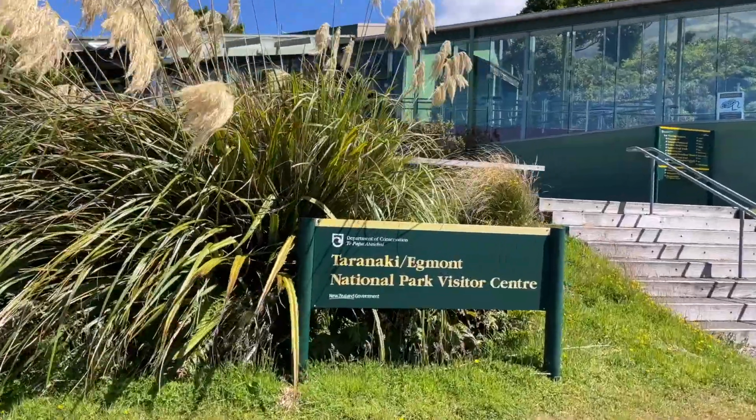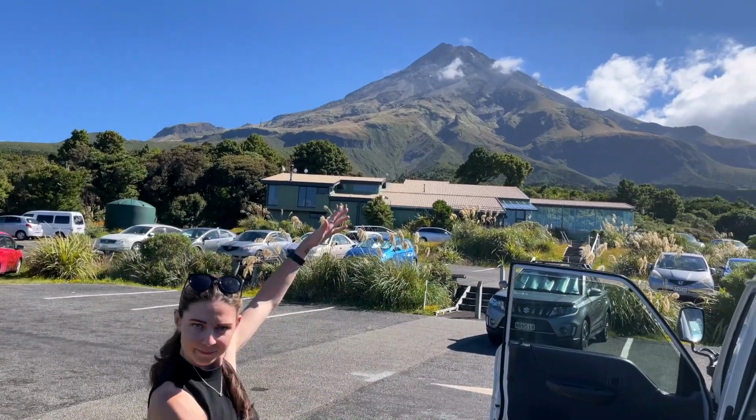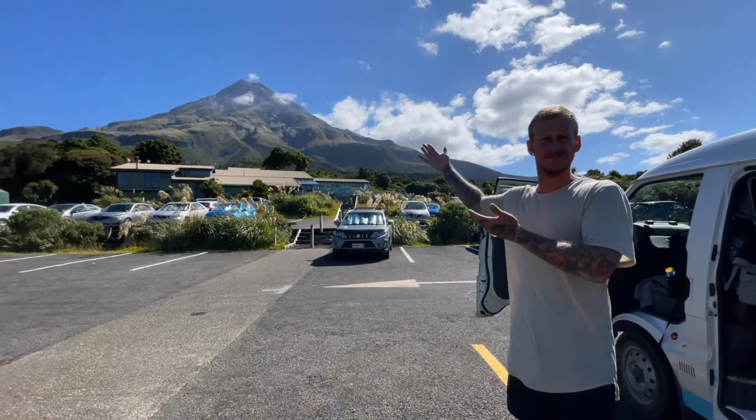We've just arrived here at the Mount Egmont Visitor Centre. You can actually stay overnight for free. So we're gonna freedom camp here for the night. They've got some toilets you can use, plus some fresh water that you can fill your drink bottles up with, as well as a cafe, I did notice. You did. I did notice there's a cafe. Yeah. Plus, most handy of all, this is where our hike for tomorrow begins.